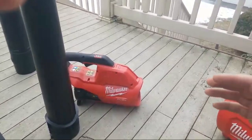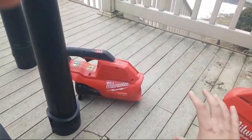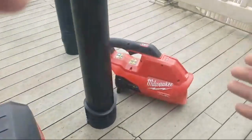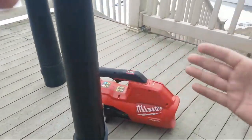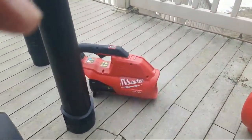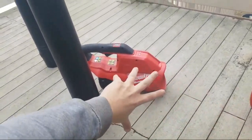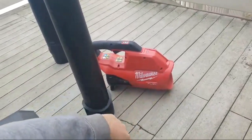But again, with the Ego, you're kind of just stuck with outdoor power equipment. You know what I'm saying? You could take the battery out of this blower, put it in this vacuum, put it in an impact wrench, a drill driver, a hammer drill, a miter saw. So if you can get away with this, that's what I like about the tool brand outdoor power equipment, because the versatility is amazing.